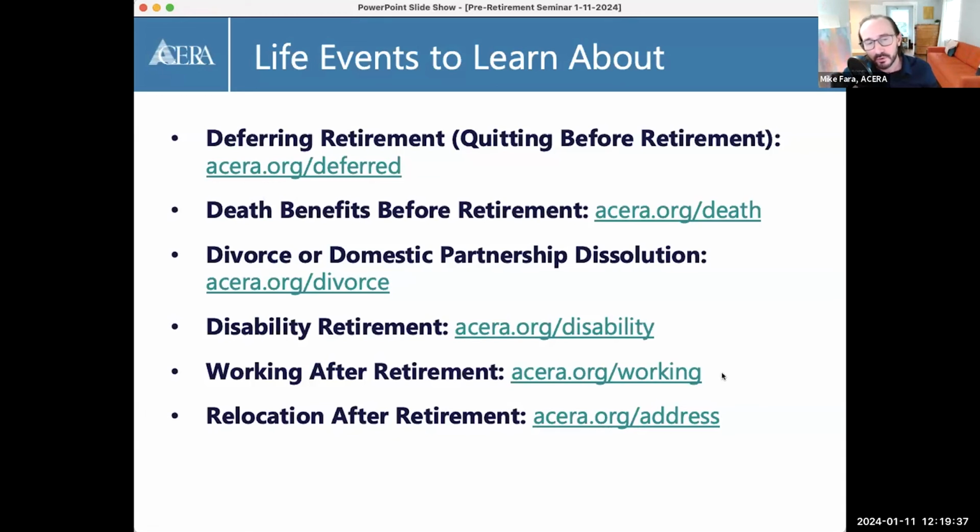Now, if you are going to come back and work for one of our 6 participating employers, there are restrictions and duration limits, and you're going to want to check those out at acera.org/working before you make any plans about working for one of our employers after retirement. And if you relocate after retirement, we always ask that you fill out our address change form, and that helps us change your address in our database so we can continue sending you our annual report, official correspondence, and the open enrollment packet that you're going to get every year in October.